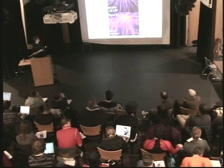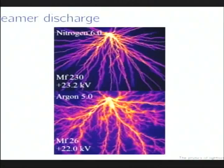These are two photographs taken at the technical university in Eindhoven by Sander Nijdam, one of my colleagues. He's done experiments in, for instance, nitrogen and argon, and these are analytical grade 99.999% pure gases. You can see just by looking at them, these behave very differently. You don't see nearly as much branching or these feathery-like structures in nitrogen as you do in argon. So we've got chemistry involved now.